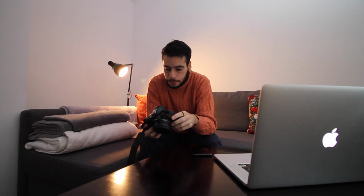However, under low light conditions, that was a little bit of an issue. I had to really bump up my ISO in order to get a well exposed image. But in a nutshell, this thing performed fantastically, and I am super happy with it.